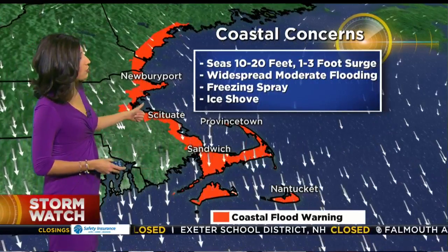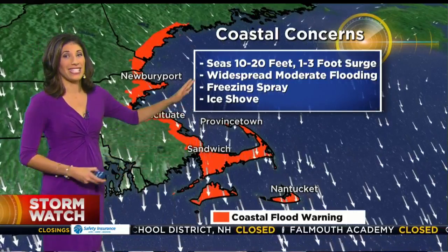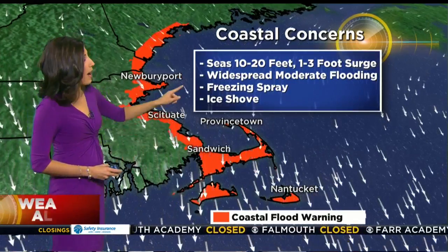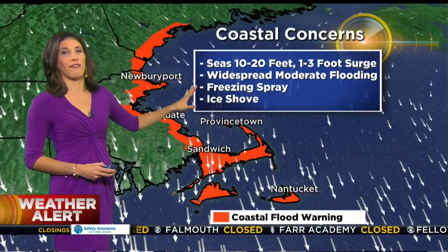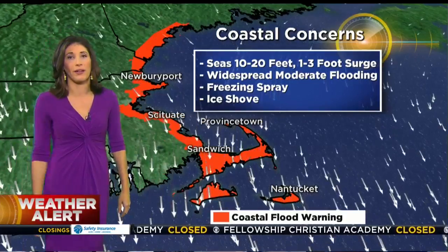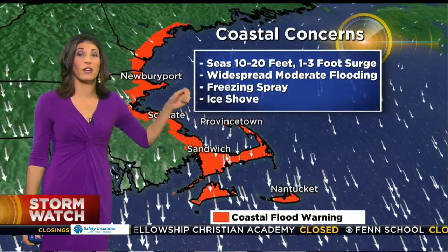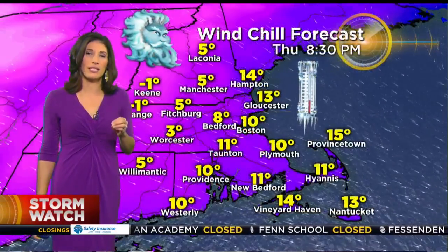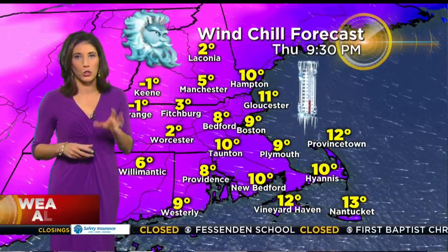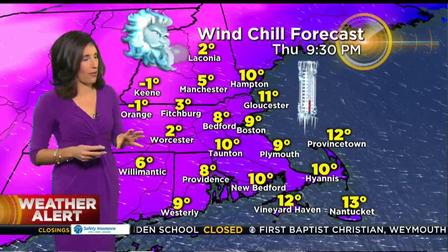All right, we have a coastal flood warning in effect. Seas 10 to 20 feet. 1 to 3 foot storm surge, widespread moderate coastal flooding event with freezing spray and ice shove coming into the coastline here with the onshore wind. A widespread moderate flooding event. There is a risk that we may see some major coastal flooding from Scituate down to Nantucket. Those are the 2 spots we're really eyeing and keying in on there.